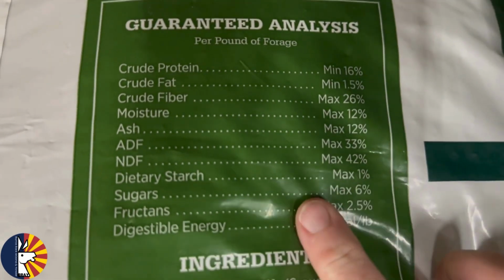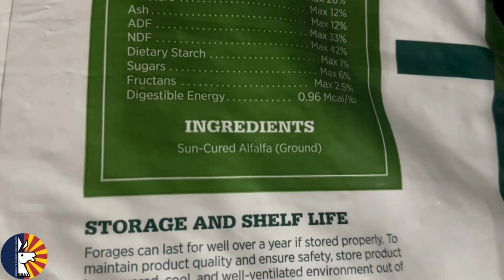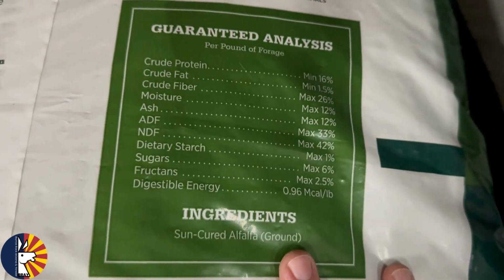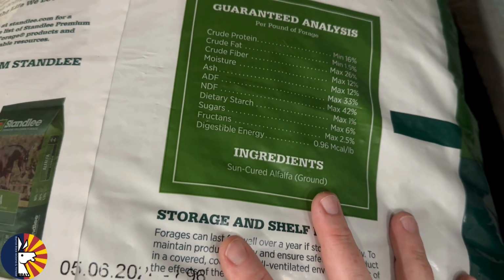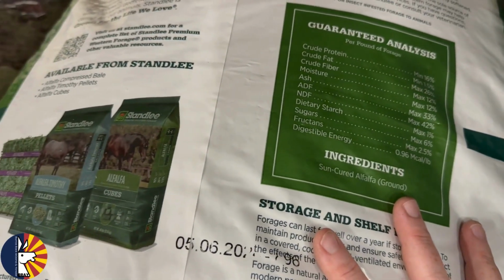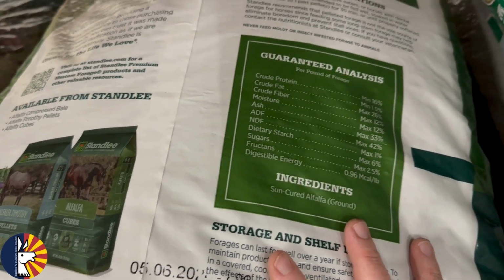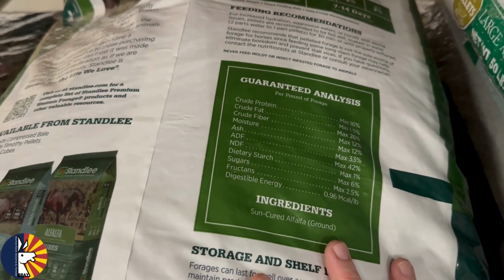But we'll look back here and see we've once again got a minimum protein. It is just alfalfa, so there's that. There's not anything else added in. But your protein's pretty high, so alfalfa pellets, alfalfa cubes, some folks do keep some around for a very high value reward. If you're working on something that's particularly difficult, you might have 6 or 8 of those in your treat pouch.